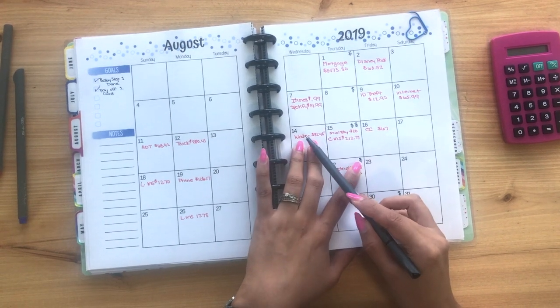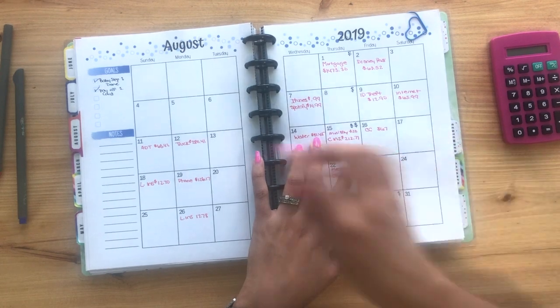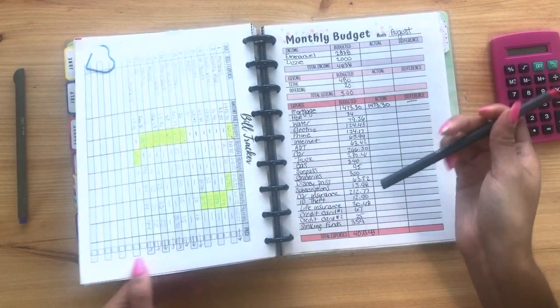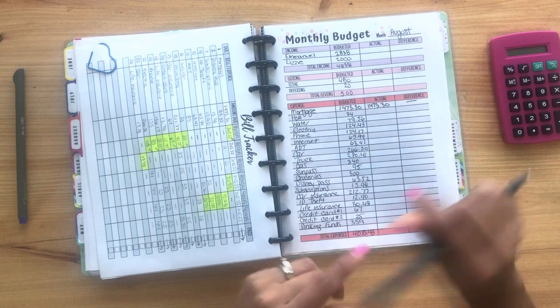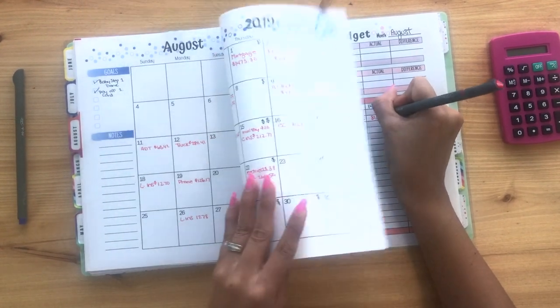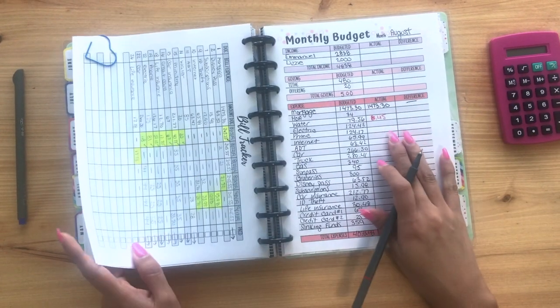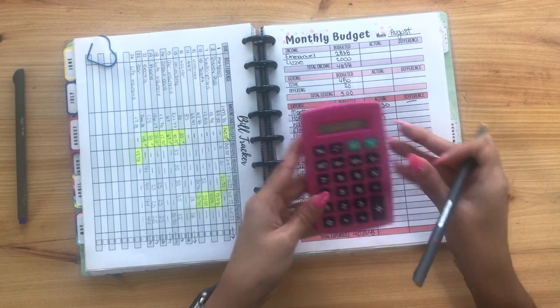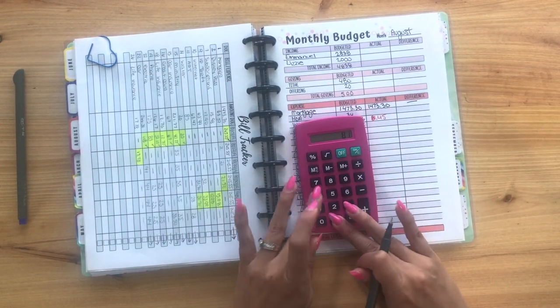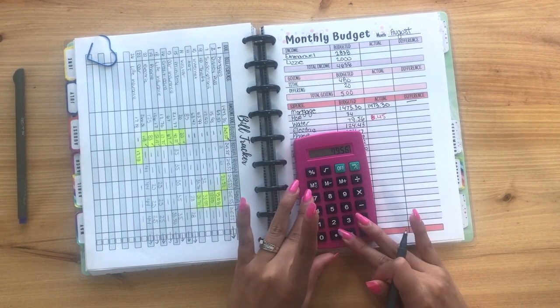My water bill was due on the 14th and it was actually for $81.45, guys. So that means that I was a little bit under. So it was $81.45. Let me make that 8 a little better. So the difference, minus $79.56.